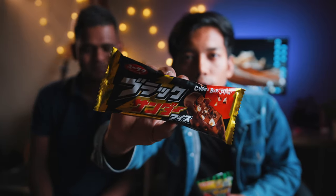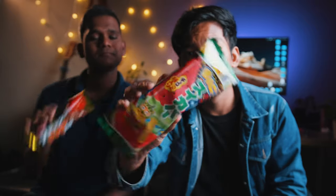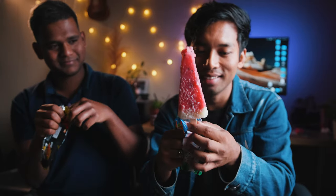Yes. First one is, what is the name? So this is Chocobar Japan. We got Chocobar for only 140 yen. And it's basically a chocobar with some sort of dry fruits inside. And I got melon. No, this is a suika bar. Suika means watermelon, and it looks like a watermelon. Guys, yes. Interesting.